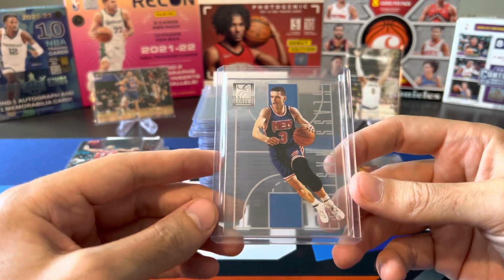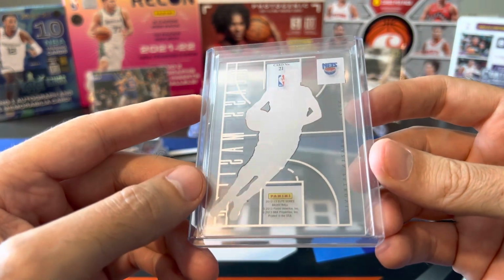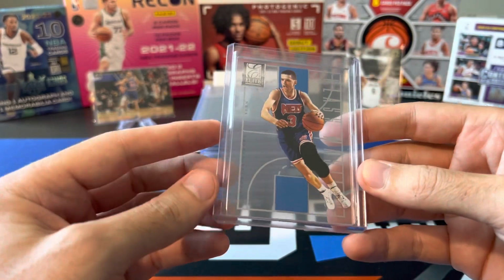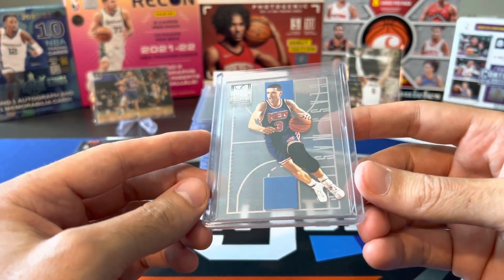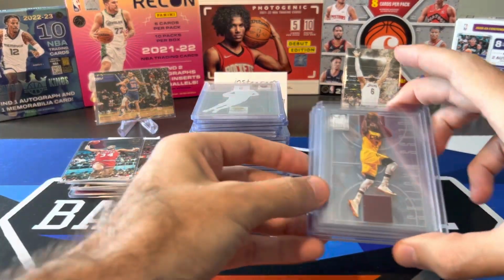Drazen Petrovic, another retired player who unfortunately passed away. Or not retired, I don't think he really got a chance to retire. He was still playing when he passed away in a car accident. So they included him in this set. And then the last 3 are all rookies.